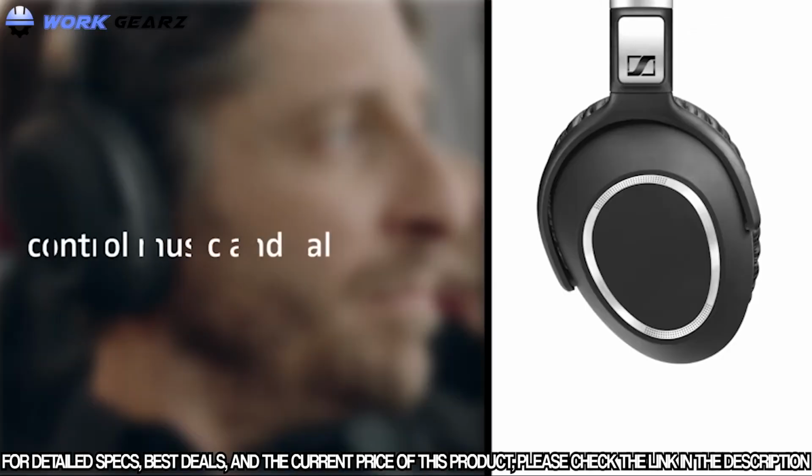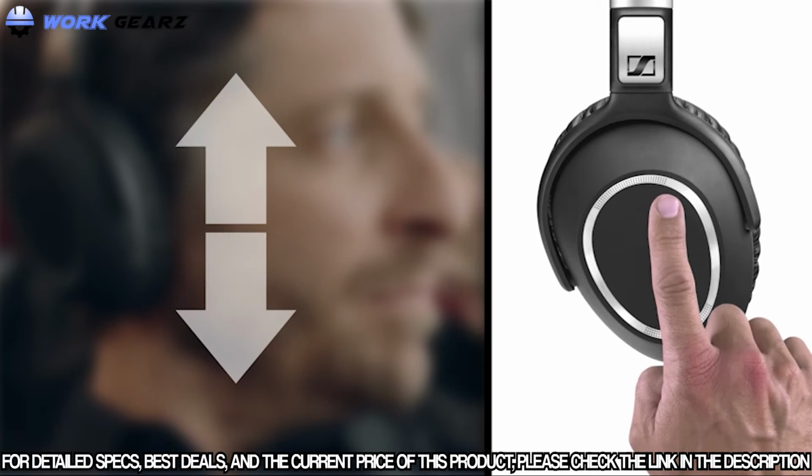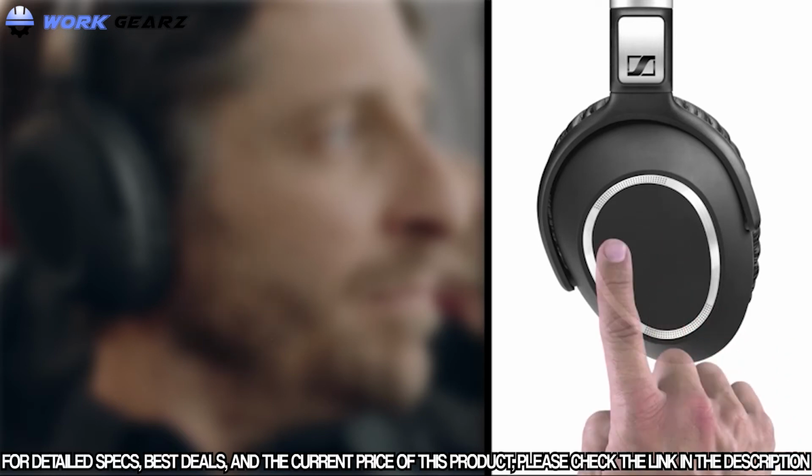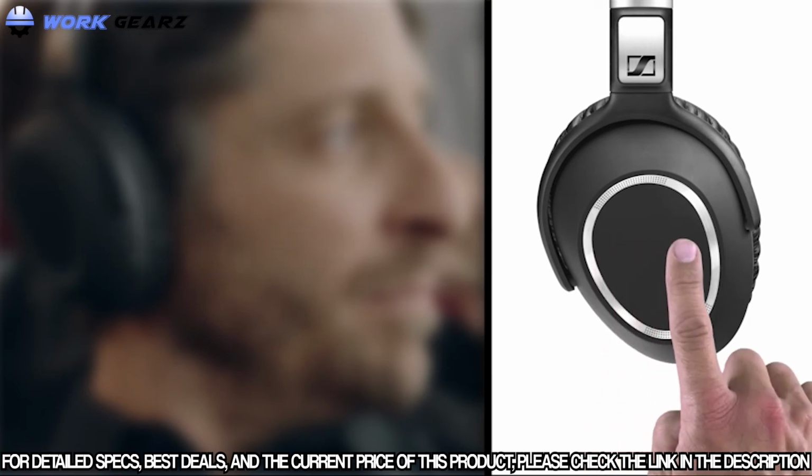With the touchpad on the right side, you control your music and calls. A single tap is play and pause. Swiping up or down changes the volume. Swiping forward or backwards skips to next track or previous track. Swiping and holding scans through the music.